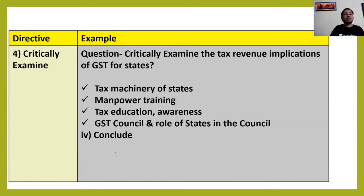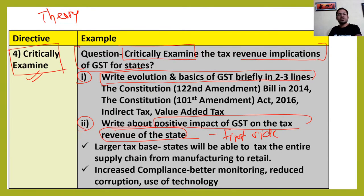At the end, you will conclude. So let us see how to write this answer. Our question is: critically examine the tax revenue implication of GST for a state. Same question, just the directive is "critically examine".